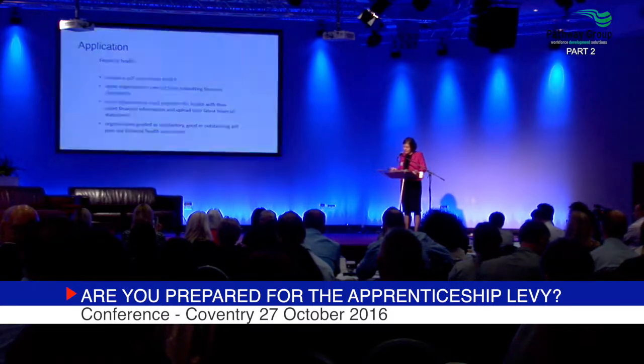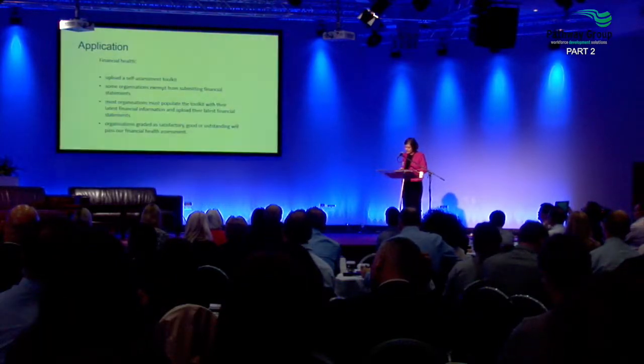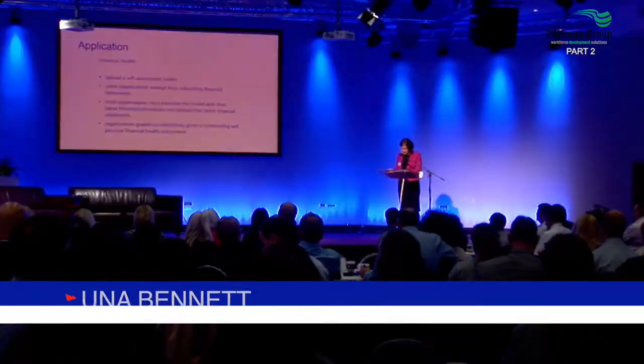In terms of financial health, you do need to complete this, but there are some exemptions from the financial health assessment. The types of organisations which are exempt include local authorities, general FE colleges, higher education institutes which are funded by HEFCE, and organisations with a large turnover where you've already got published accounts which we can access. Again, please look at the guidance that's come out there. It'll make clear to you whether or not you need to complete all of the details of the financial health assessment or whether you are exempt from that. If you do need to complete it, you need to complete the information with your latest financial information and to upload your financial statements.